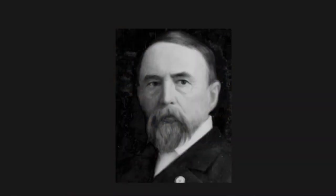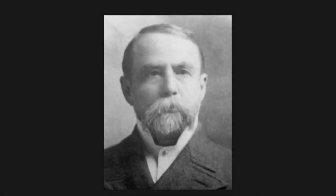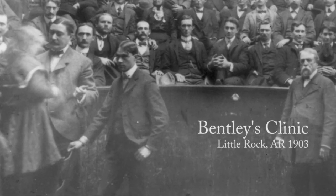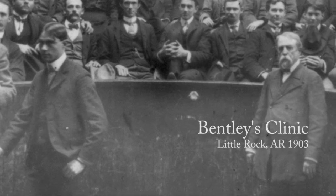The physician in whose collection this book was obtained was Dr. Edwin Bentley. He was born in 1824 in New London, Connecticut, and died in 1917 in Little Rock. He graduated from University Medical College in New York City in 1849. Dr. Bentley was a Union surgeon in the Civil War. He was in charge of a hospital in the Northeast.